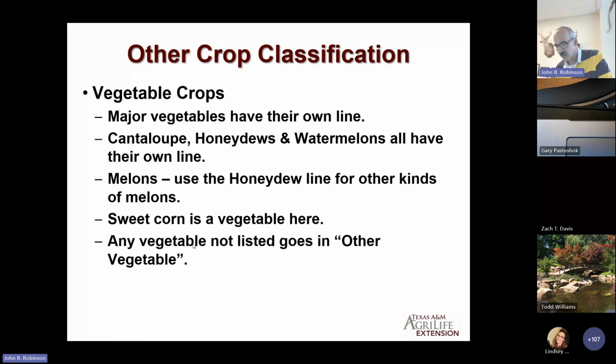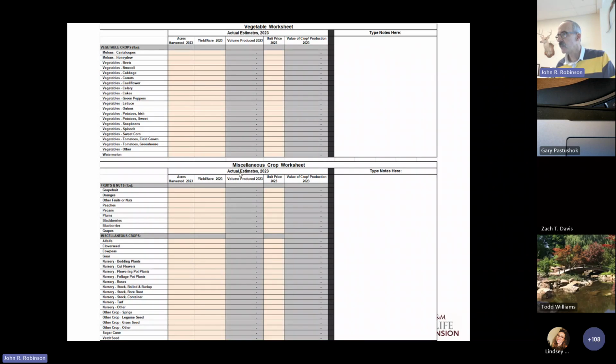The other thing I say about vegetables, having worked in District 12 for a while and being around the vegetable industry, there are a lot of weird units to vegetables, bushels and 15-pound cartons, just strange, unique units. So just be careful. Keep your price per unit the same as your yield per unit, and you'll be okay. There's the vegetable worksheet on the top and the miscellaneous worksheet on the bottom with fruits and nuts in between there.